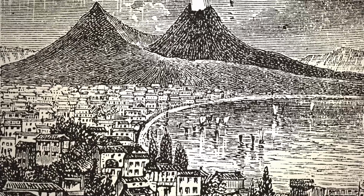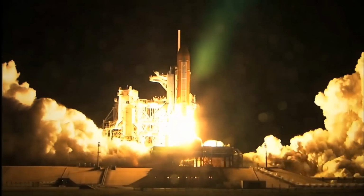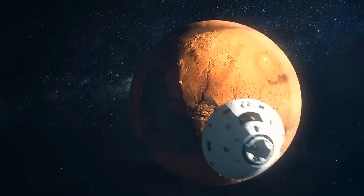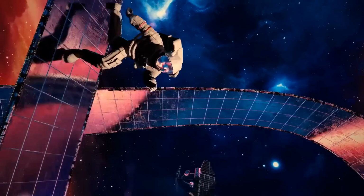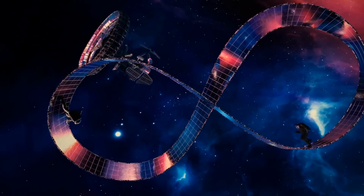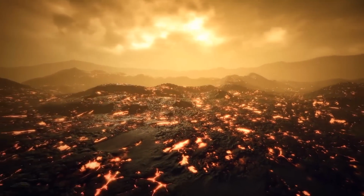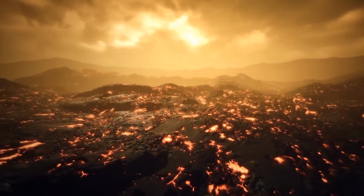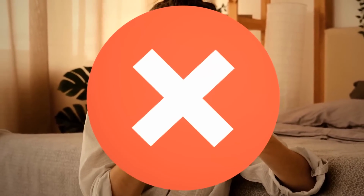Pompeii was destroyed almost 2,000 years ago. Since then, science and technology have advanced a lot. We're planning to colonize Mars someday. We've created a metaverse, but so far, we're still powerless before the forces of nature. An erupting supervolcano can destroy nature around it and cause technogenic catastrophes in big cities. The phone lines would be overloaded and people wouldn't be able to call their loved ones or the rescue services.